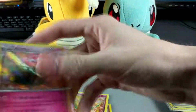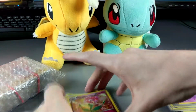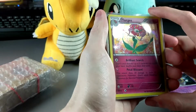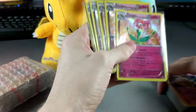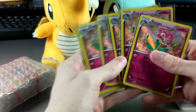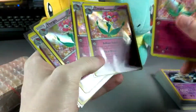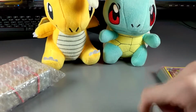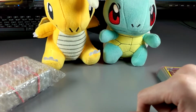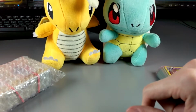1, 2, 3, 4, 5, 6 Florges. Not really familiar with a lot of these Pokemon, but still neat to have all these holos. I'll probably end up posting them on my eBay store if anyone wants to pick them up for really cheap. Since I picked them up for cheap, I'll just list them for a cheap price as well.